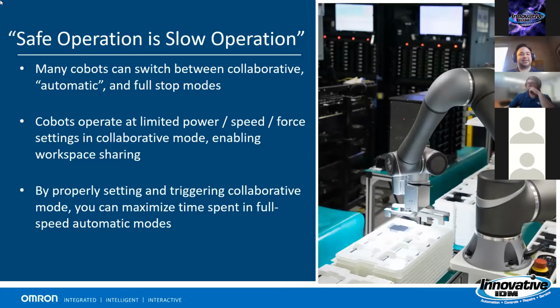Well, with cobots, most cobots on the market can switch between 3 different modes: a collaborative mode with power, speed, and force limiting, an automatic mode where it can run at higher or even full speeds, and full stop modes where you just need it to stop depending on the safeguards involved. So most cobots can trigger these different modes based on safety products integrated into the system. So be they light curtains, scanners, and whatnot.